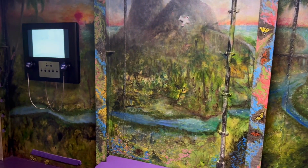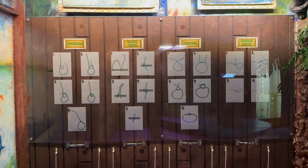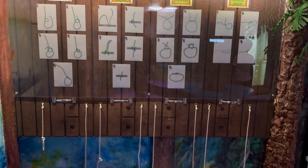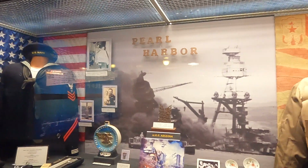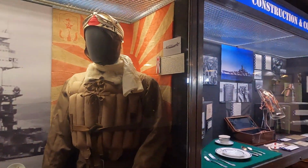This is a really nice, cool place for kids to play, take a break, practice their knot tying skills, and look at this nice, comfortable area for nursing mothers. Oh, so wonderful. We will walk back out of this compartment and walk around the exhibits now.